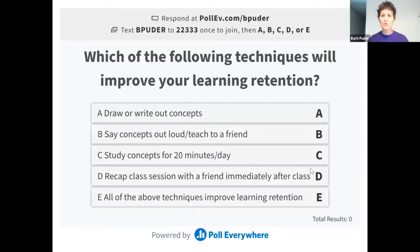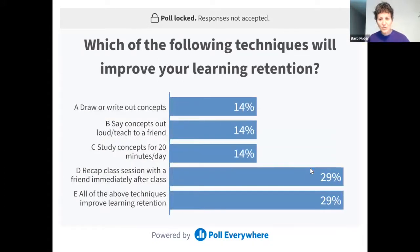And this has to do with what techniques we can learn to improve our learning retention. I will let you read the 5 choices and choose which one you think is best. And then we'll look at the results here in a minute. We have some mixed here. And actually, A, B, C, and D are all good techniques to use, but E would be our best answer because E says all of the above are correct.